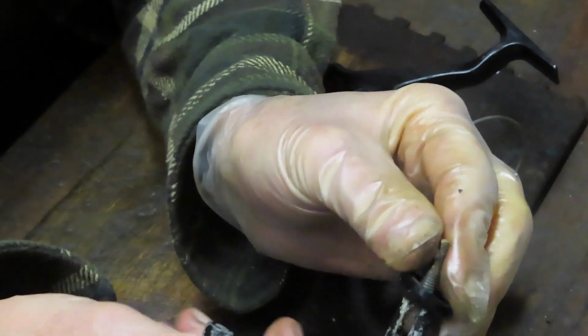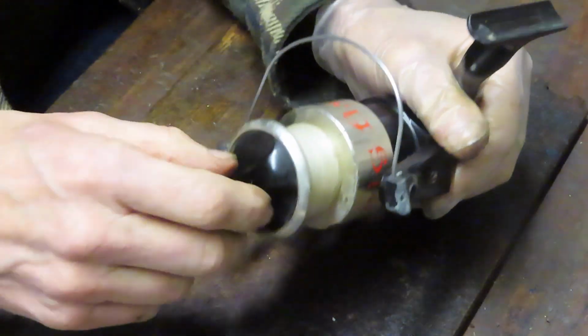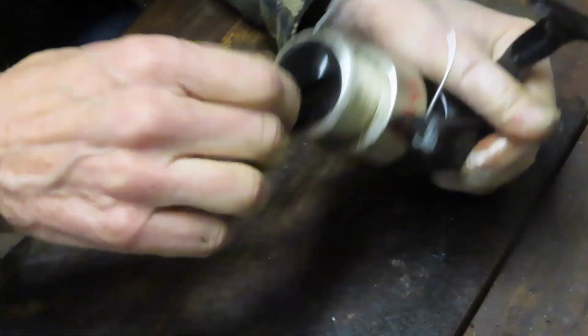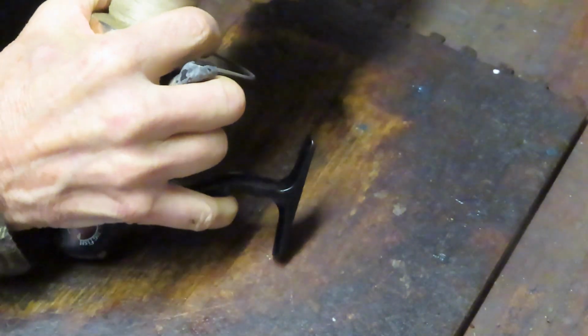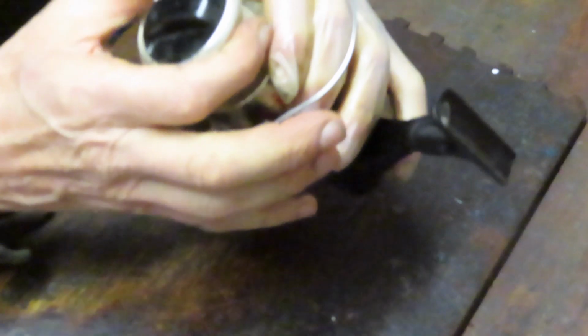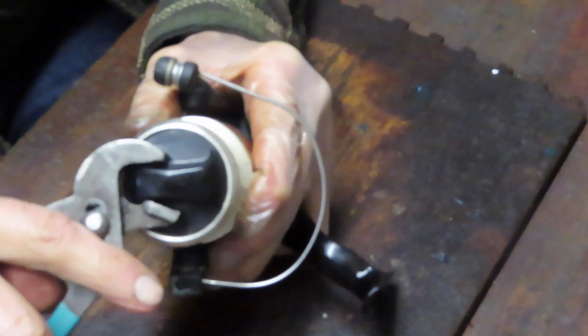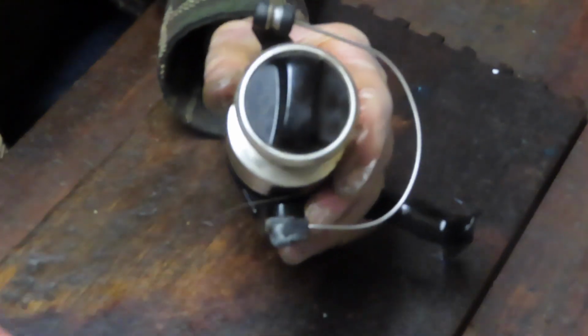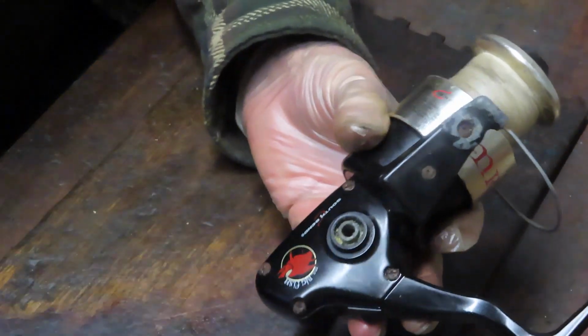But if this is indicative of what the rest of the reel is, well, then that's probably why it's not working very well. Let's take the spool off, if we can get the spool off. Wow, I don't think we're going to get the spool off. Either somebody got real aggressive in tightening this button down, or this button is frozen onto the shaft as well. Yeah, we can't turn that. We'll take that from the inside if we can get to the inside.